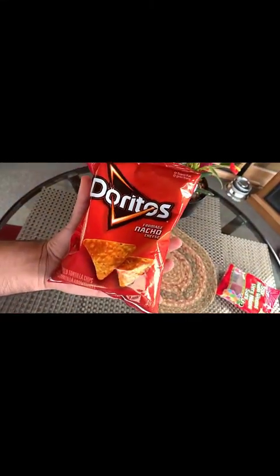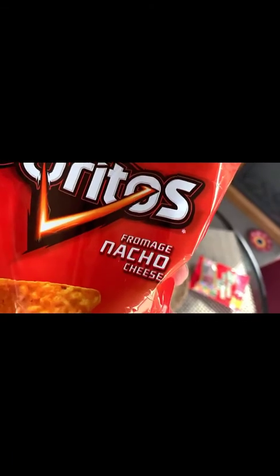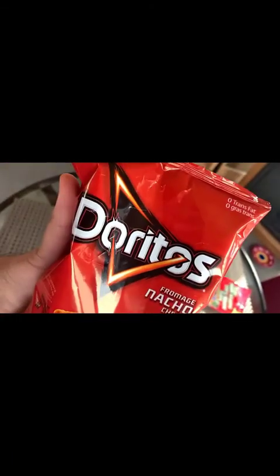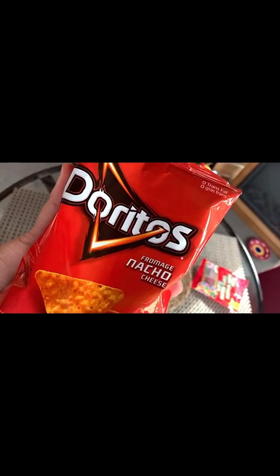Next up is Doritos. Nacho cheese. Or, if you're French, fromage nacho Doritos. Or Doritos fromage nacho. There you go.